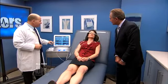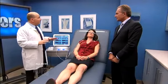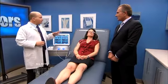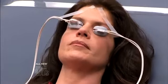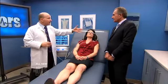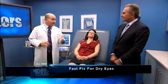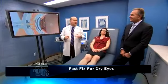So the maximum temperature we get to, and that you'll feel, is a warm 108 degrees Fahrenheit. So that's about 10 degrees warmer than normal body temperature, right? And what you'll find is that you'll feel also a gentle pulsing. Are you comfortable? Are you feeling okay? Yeah. No pain at all? No. Great. And so what's happening is that this device that's resting on her eye, that's controlled by the Lipiflow machine, is gently heating and gently putting pressure on the eyelids. And I'll show you a picture of what that looks like as well.